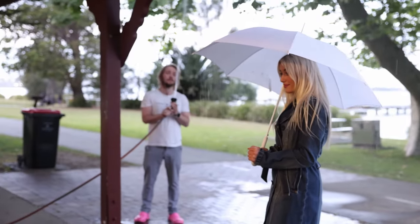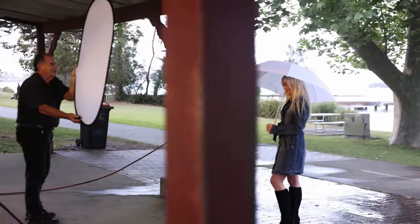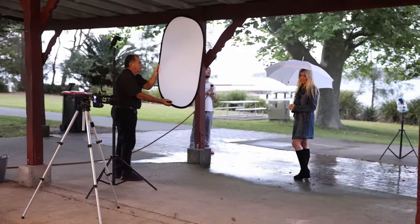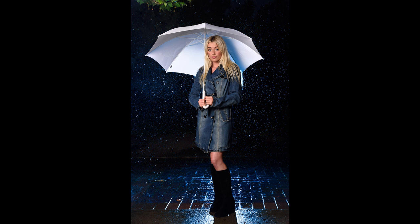A couple of smiley ones. Yeah, that's it. Good stuff. Maybe turn your body around to the side a little bit more. Yep, that's it. Good.